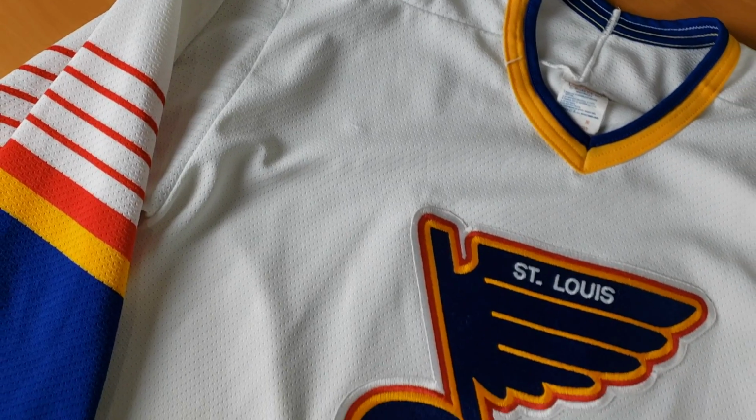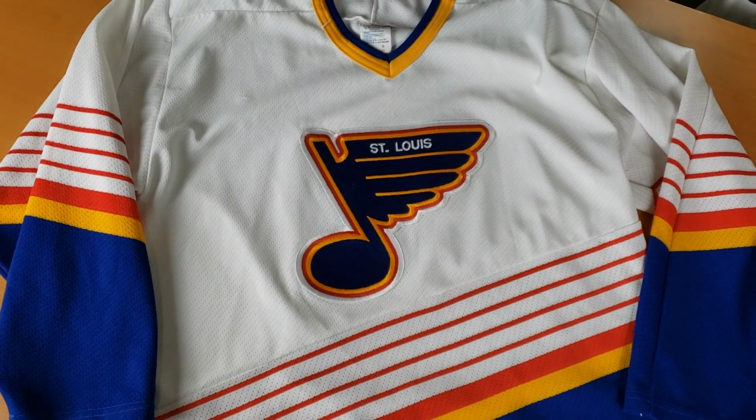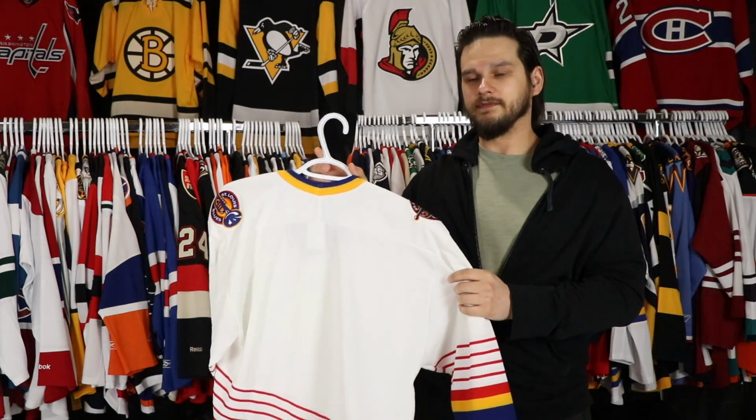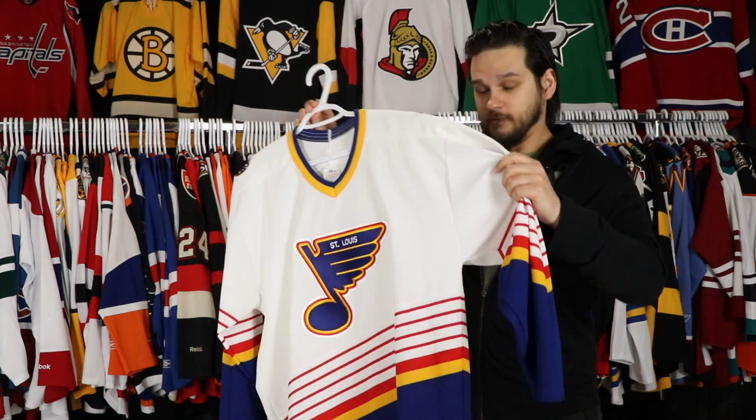Very soft again. It's CCM. It's the CCM Maska, which I don't have a lot of in my collection. It fits really nice, and at some point I would love to get Al MacInnis put on this. Yeah. Moving on though to the next one.